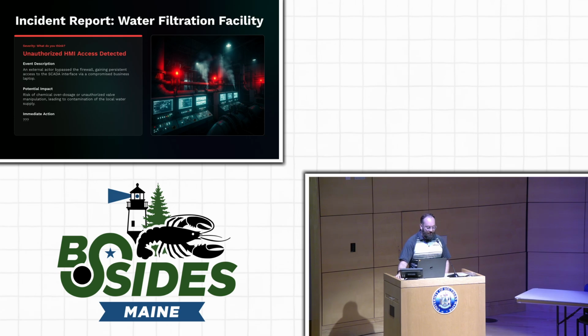We're just adding potential impact at this point. Well, I guess we added a little bit different, but potential impact. Risk of chemical overdosage or unauthorized valve manipulation leading to contamination of local water supply. I don't know how big the municipality is, but the answer should still be the same. It is a critical. If they've got access to this and they can actually manipulate the valves and the chemicals, they can cause physical damage and potentially hurt people. That's a critical in my book. I mean, that's just 101.